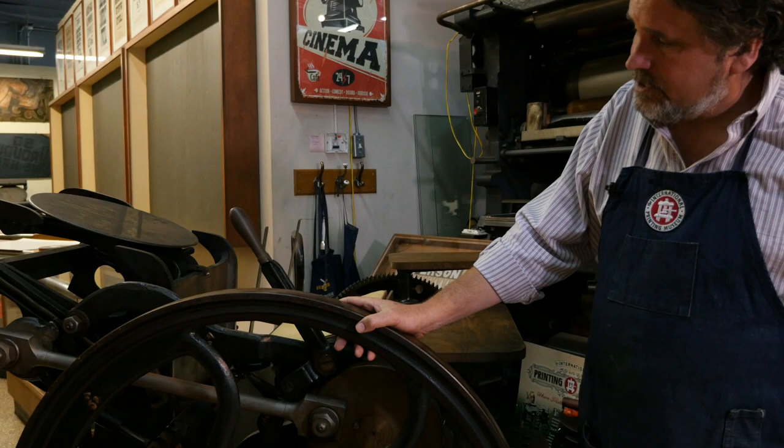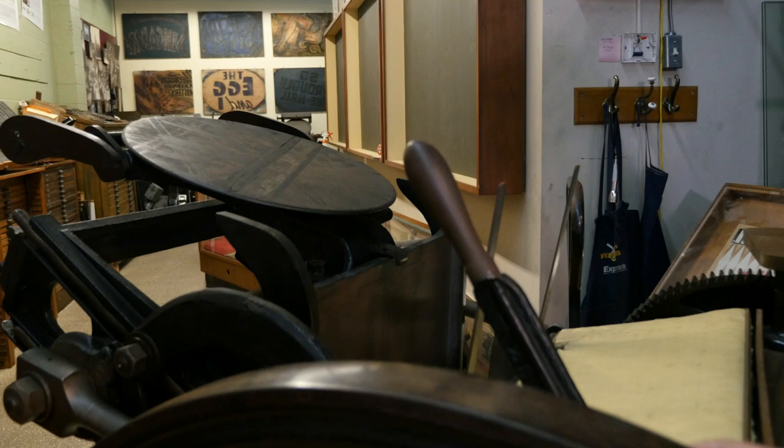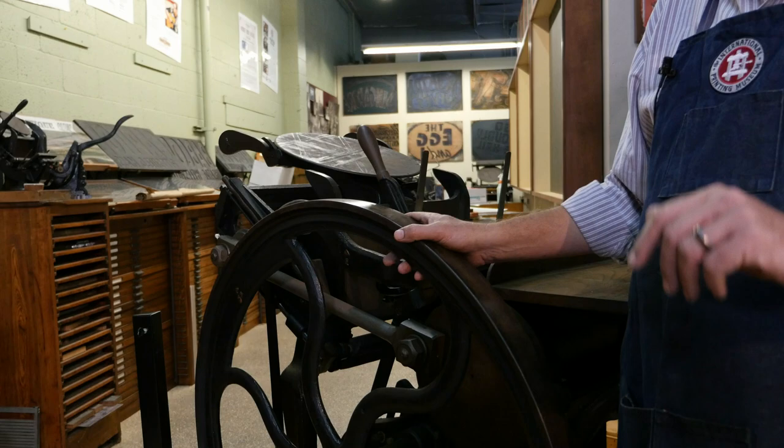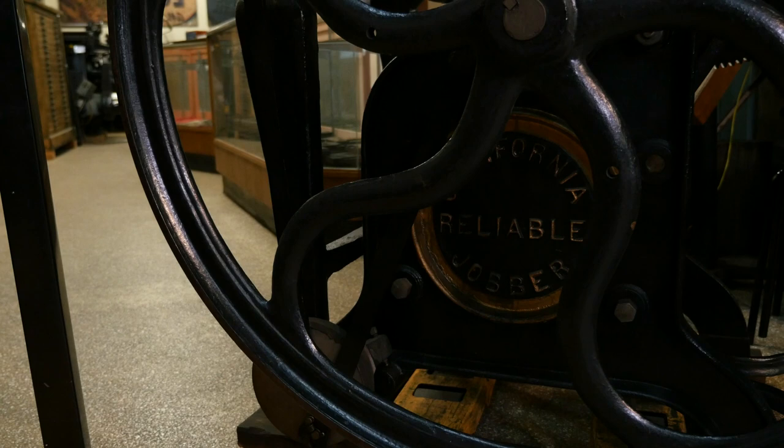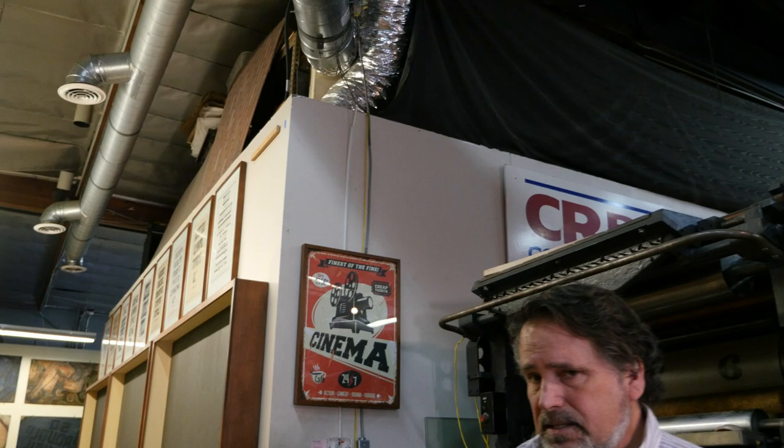Most of them that are in existence would be Chandler and Price, C&P 10x15, but this one is not. This is known as the California Reliable Jobber. This is the only platen press, one of the only platen presses made in California in the 19th century. It was made sometime around 1890, 1895.